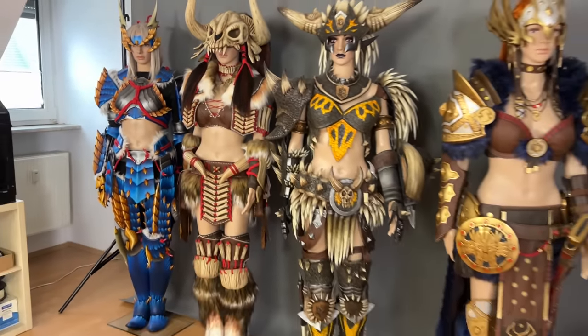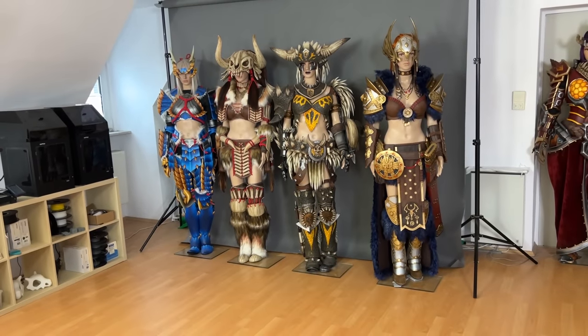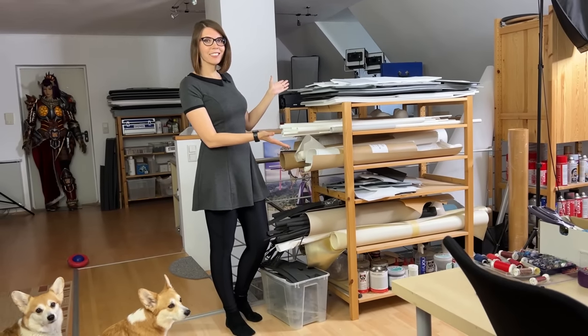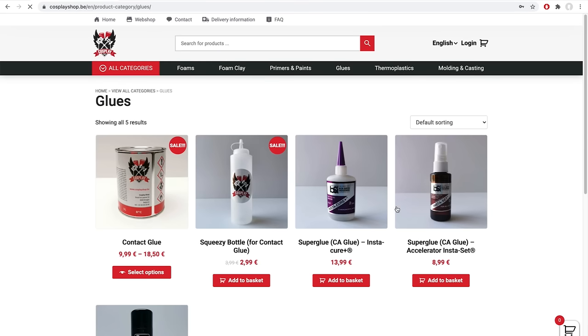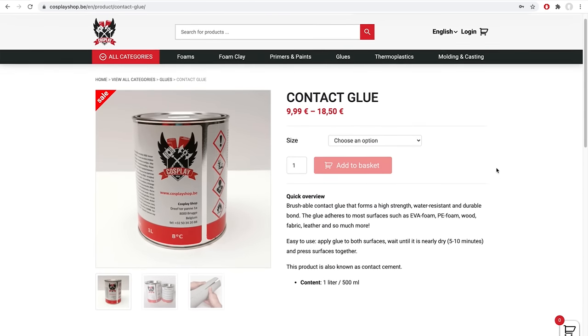When it comes to foam armor, this is the source. If you want to get exactly the foam and foam clay I'm working with, also Flex Bond, and especially my contact cement, my contact cement glue is absolutely amazing. This is from them. And Steve, who actually runs the workshop, is also really, really funny.